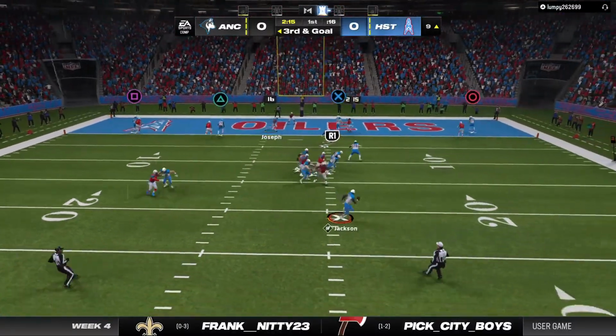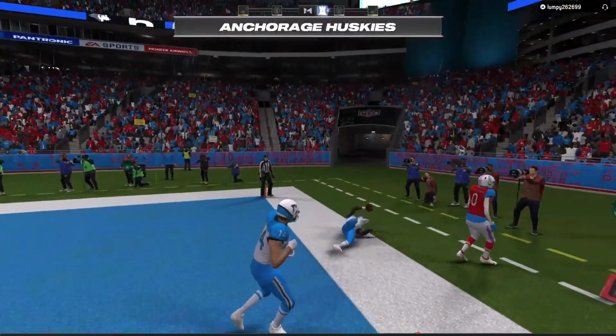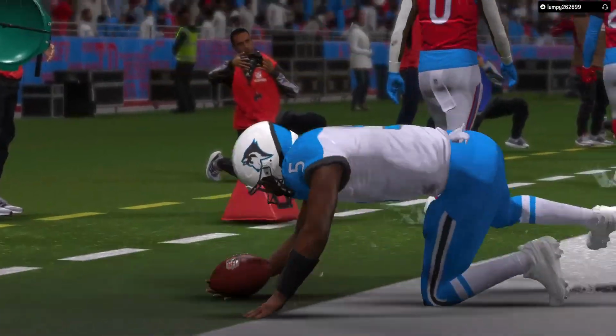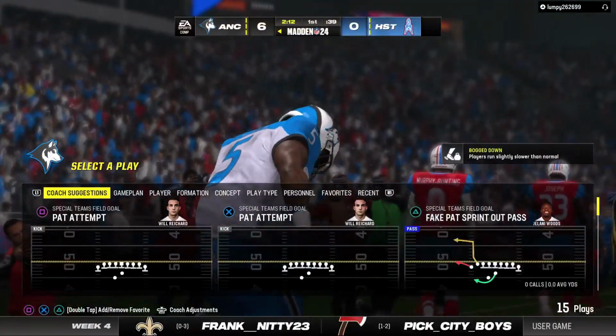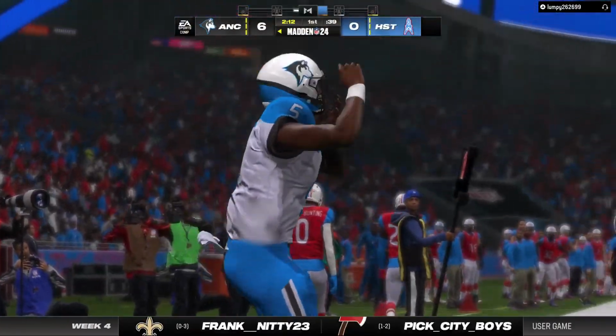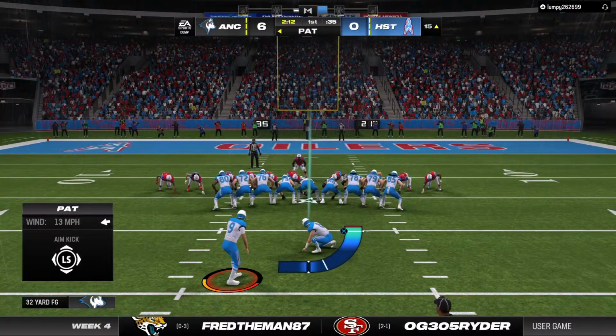Third and goal, Jackson. He'll buy some time right. And he'll take it into the end zone for a touchdown. Lamar Jackson with touchdown number 7 on the year. And the Huskies use the early turnover to get on the board first here in this one.